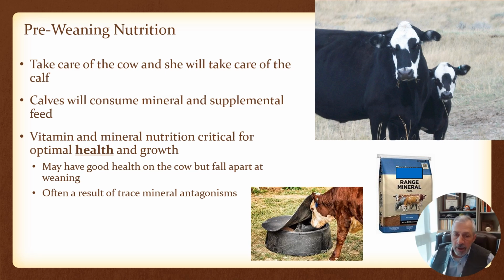And I can tell you that vitamin and mineral nutrition is really critical for optimal health and growth of your calves. I have seen many times when weaning calves and in the feed yard, cattle have fantastic health at the ranch, and as soon as you take them off that cow, they completely fall apart. Oftentimes that's really a case of the vitamin and mineral nutrition maybe being adequate for the animal when they're not under a high stress situation, but as soon as they are weaned off the cow, put on a truck and hauled someplace else, or put in a pen and fed feed they're not familiar with, you're adding some stress to that animal's life, and it can really cause some problems if their vitamin and mineral nutrition is not adequate.